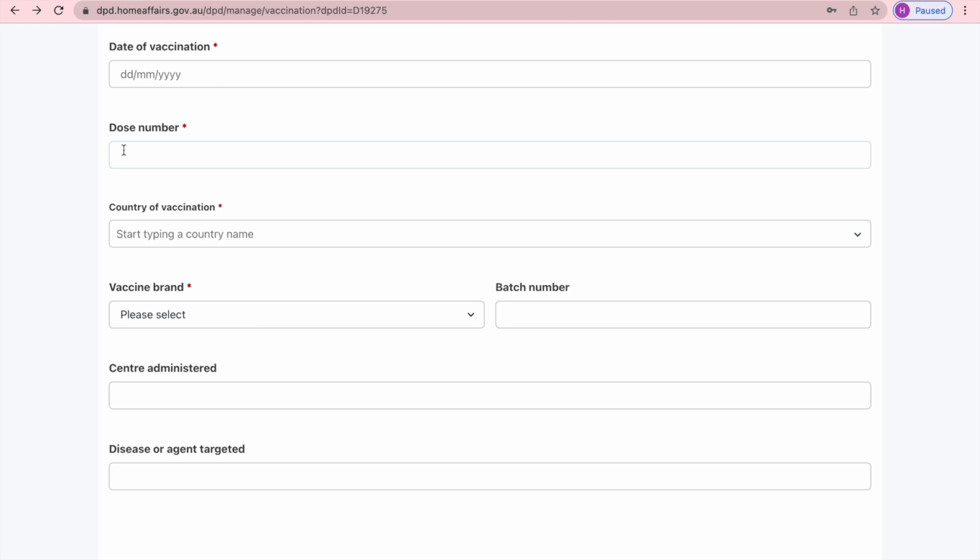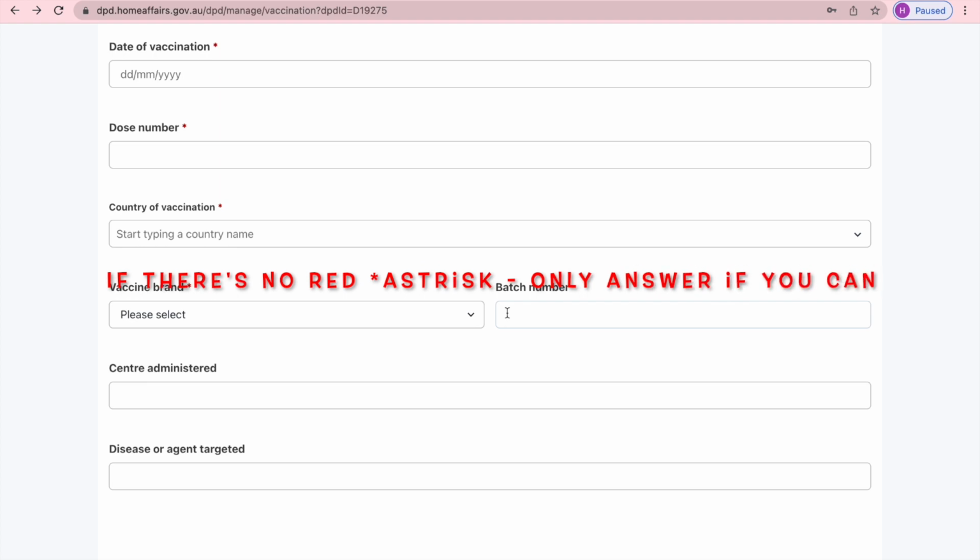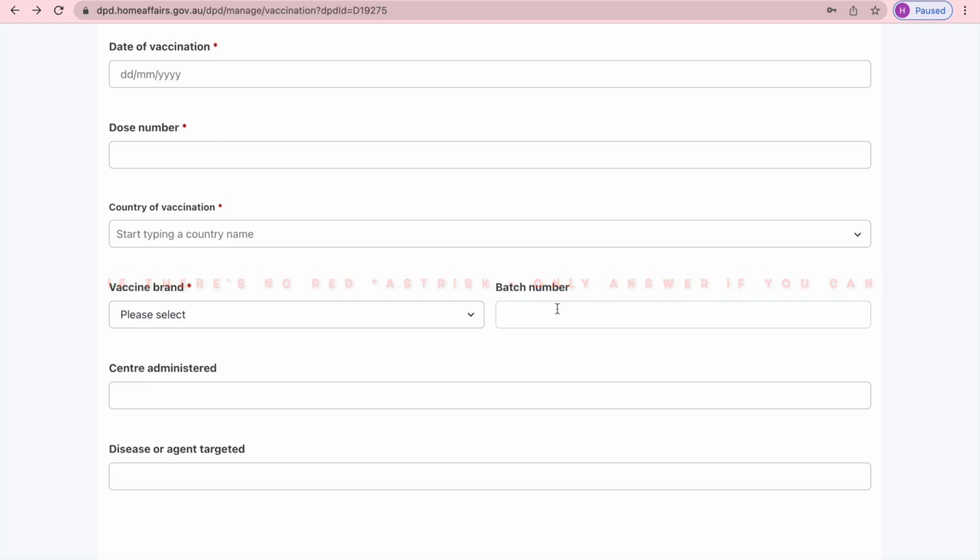So in my case, because I've had the booster, the number of doses I would place in here would be 3. If you've only had 2 doses, put in 2, or put in the number of doses that you have had. And for batch number, I didn't know what the batch number was, so I just left that blank. And because it doesn't have a red asterisk, I knew that it was optional.